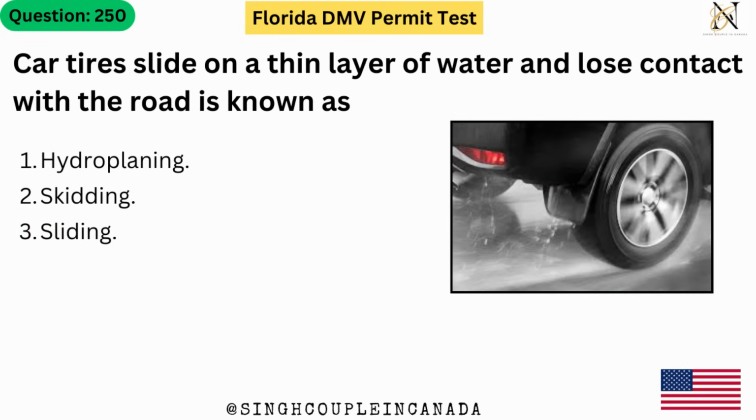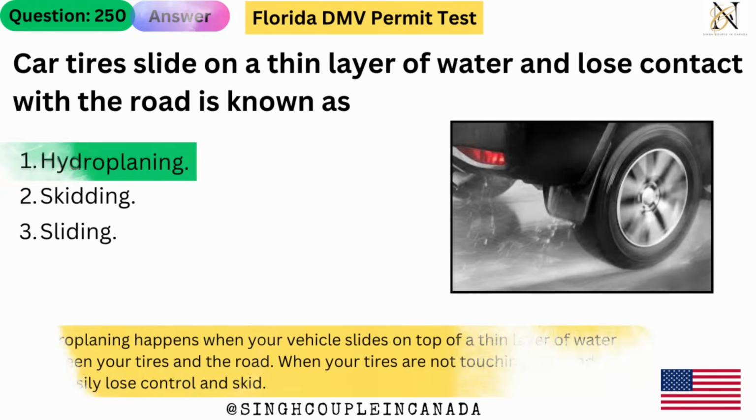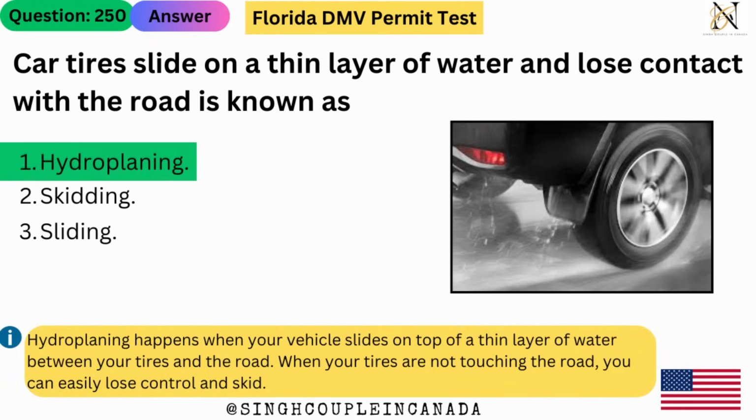Car tires slide on a thin layer of water and lose contact with the road is known as: 1. Hydroplaning. 2. Skidding. 3. Sliding. The answer is 1. Hydroplaning. Hydroplaning happens when your vehicle slides on top of a thin layer of water between your tires and the road. When your tires are not touching the road, you can easily lose control and skid.